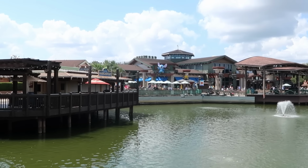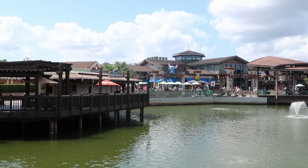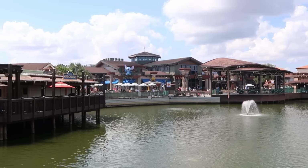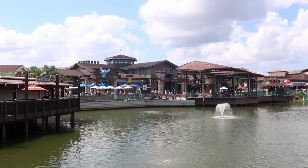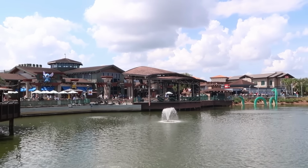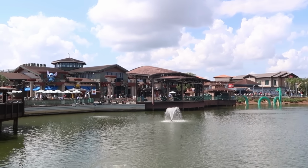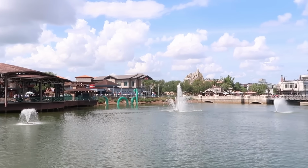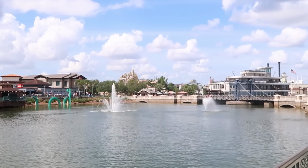I wanted to take a moment though to check out the beautiful views here in Disney Springs. The awesome lagoon area with the world's largest Disney merchandise store off in the distance there. You have the waterside stage where they do play live music. You can catch that completely free here at Disney Springs. And you have the Paddlefish and the T-Rex restaurant off in the distance.